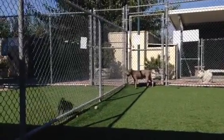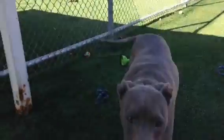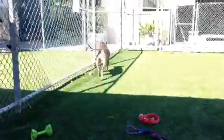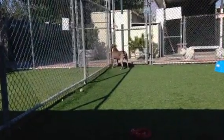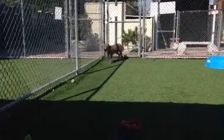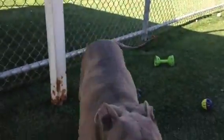This is Dazzle. She is rescue only medical because she came in with severe alopecia and a skin infection. They said it was not mange. She actually looks pretty good right now. She's not all raw or anything. She's just kind of like peach fuzz and slight pink skin.